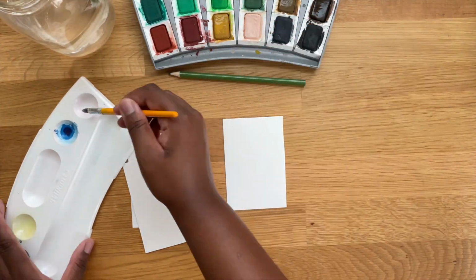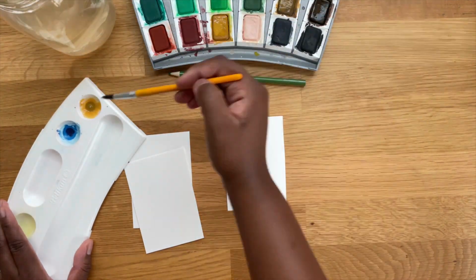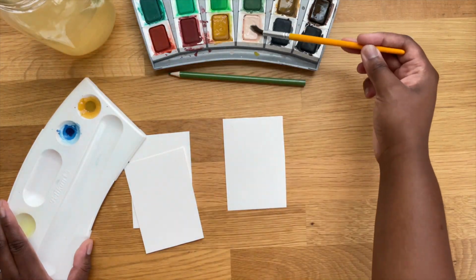So I wanted the paper of each of the checkout cards to have kind of like a vintage, worn look to them. So I'm just using some brown watercolor paints to create that vintage worn look.